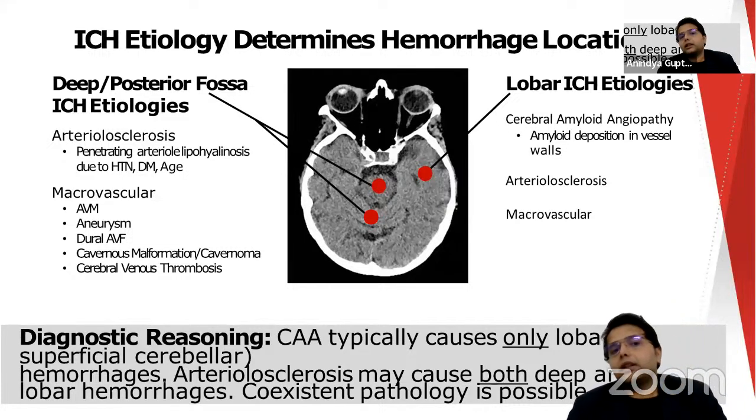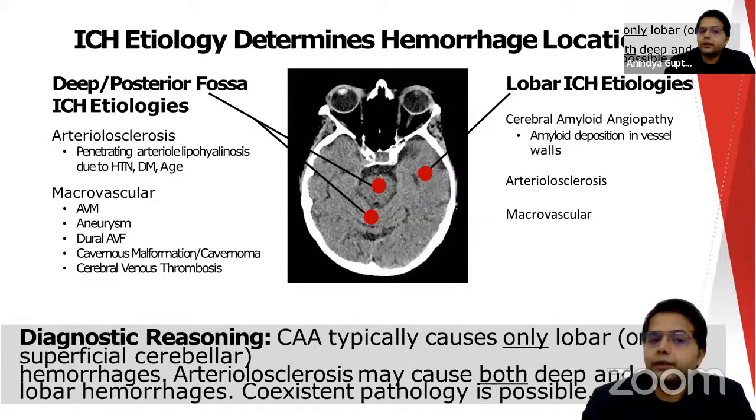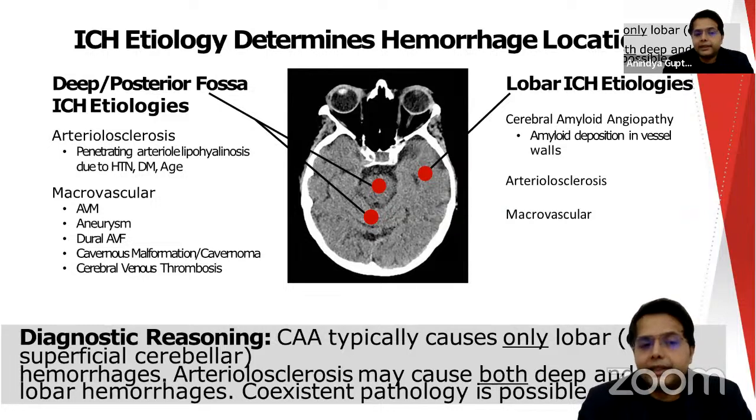Sometimes the etiology also determines the location of hemorrhages. Amyloid angiopathy associated bleeds are almost all of the time lobar in nature. But the bleeds associated with hypertension leading to arteriosclerosis are generally supratentorial deep bleeds. The sites would be basal ganglia and thalamic bleeds caused by these things.